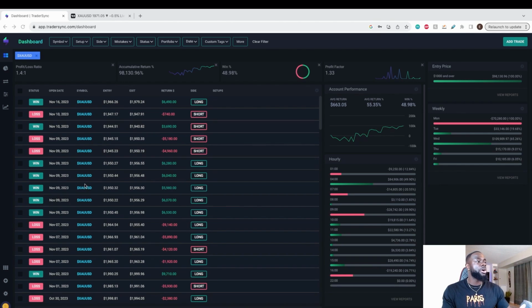A lot of my trades are here, and I trade mainly gold. My win rate is 49%, right? 48.98%. My cumulative return on this account has been 100%, as you can see with the equity curve. This goes to show that, ladies and gentlemen, you don't need to have an 80% or a 90% win rate. All you essentially need is to be making more money on your wins than you do on your losses.